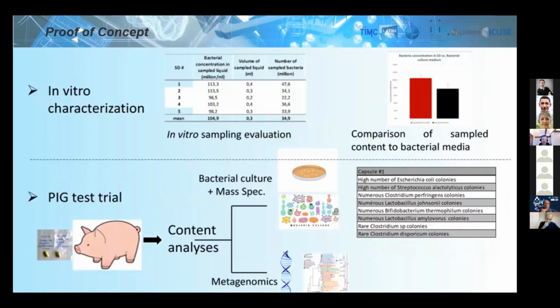For the proof of concept, we first worked on in vitro characterization. We analyzed the characteristics of the bacteria in the medium in which we had been working and inside the device, and we were able to prove that they were very similar. Then we went to animal trial. We used a pig which swallowed the capsule. We retrieved the capsule and performed a bacterial analysis, both by direct culture of the bacteria, and also by metagenomics, in which you characterize the various types of bacteria. With this, we were able to prove that the capsule had opened at the right place, and that it was possible to characterize the content, which corresponded to the intestinal content expected in a pig.